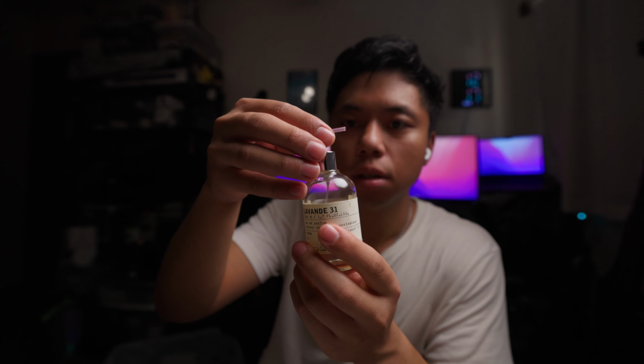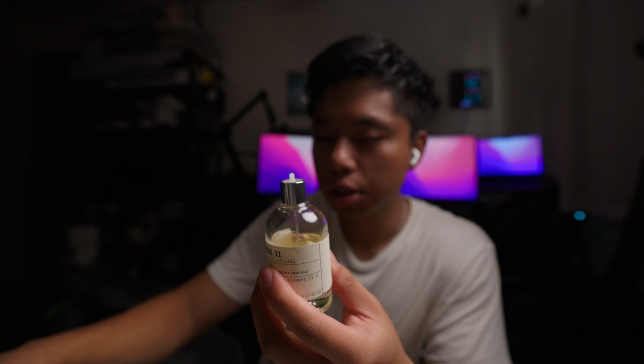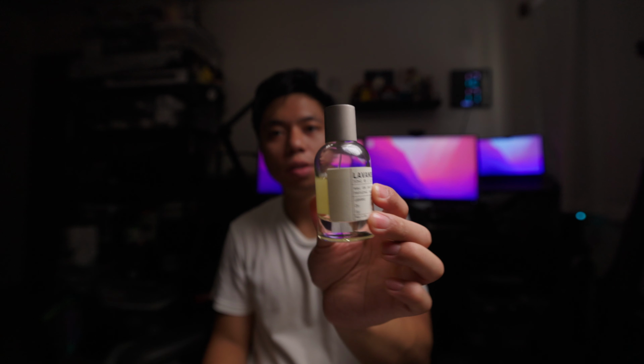So that was a lot quicker of a process. Just twist that on. Try out the atomizer. Nice. Beautiful. So then after that we just remove that and then just snap it back on. Good to go. That is a decent amount of the fragrance just gone.